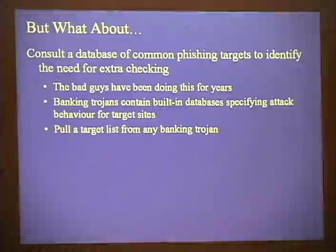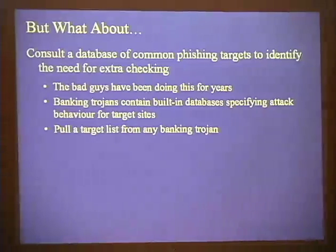Here's a trick that the bad guys have been using for years and years and years in banking Trojans. They have these huge databases with rule sets, they're basically expert systems, so that they know that if you're going to this particular bank, you can apply this set of rules to phish your information. The bad guys have been doing this for years, so find a banking Trojan, pull out the list of banks, put it into a browser, and if you go to that site, apply the checks just like the bad guys do.